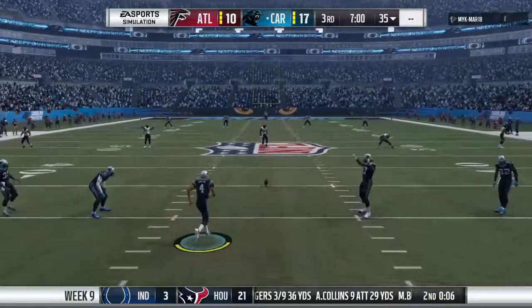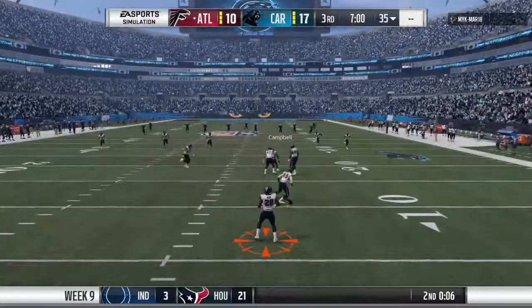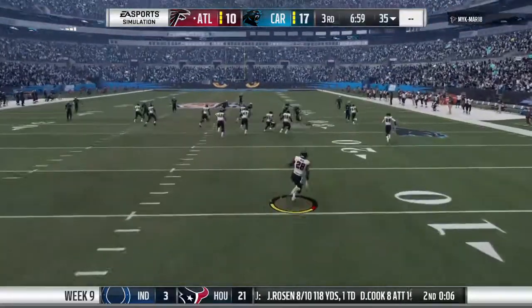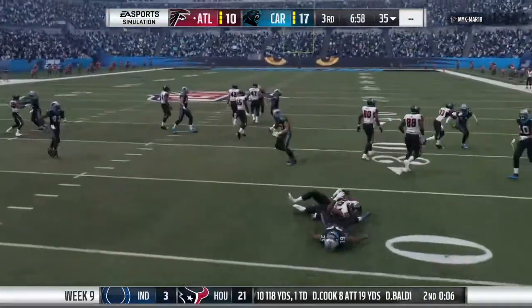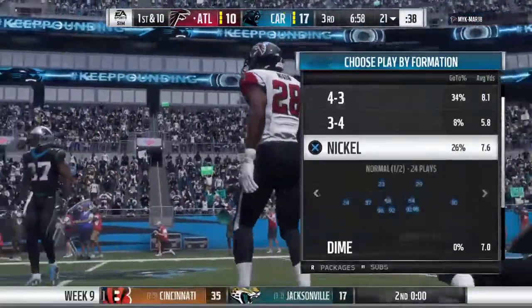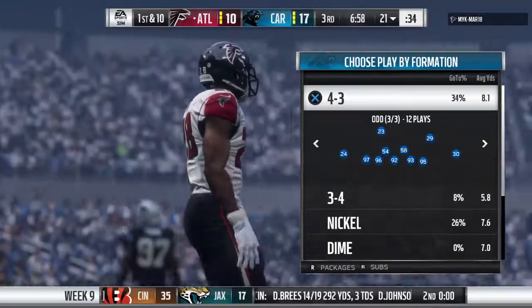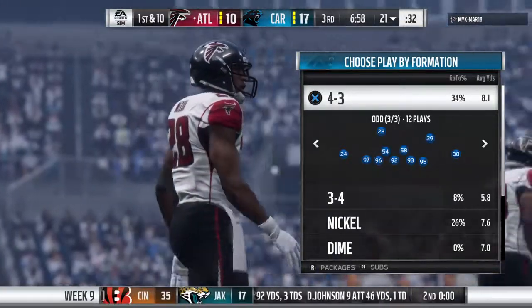Both teams appear ready for the fight ahead, and we resume action here in quarter number 3. This one taken from the 7. Here are the Falcons as their offense heads back onto the field. It's a close game, but they're going to need to do a little bit better probably here in half 2, no? I would agree with that totally.